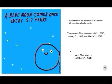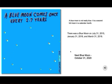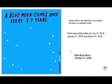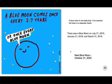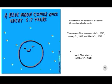Okay, my next bit of trivia about moons is about a blue moon. Well, first, a blue moon is not really blue. It's called a blue moon because it will be the second of two full moons to occur in a singular calendar month. And the next blue moon will come on October 31st of this year, 2020.